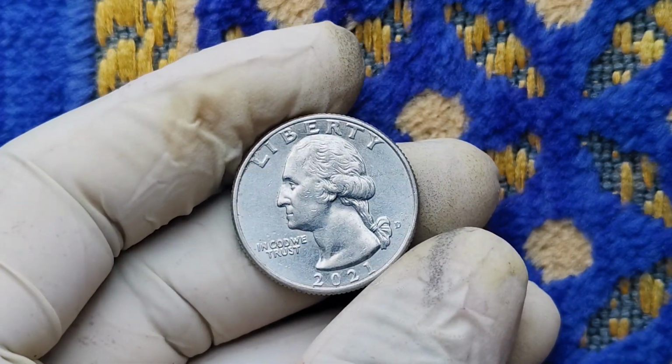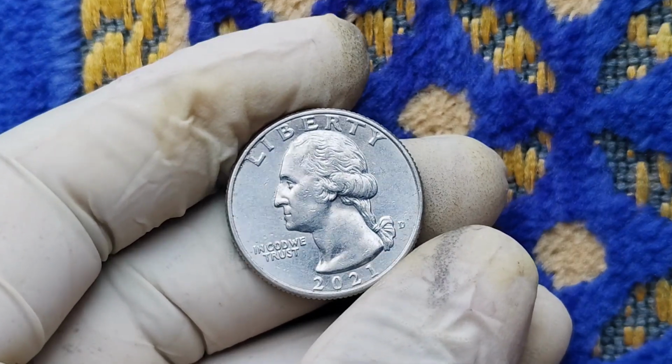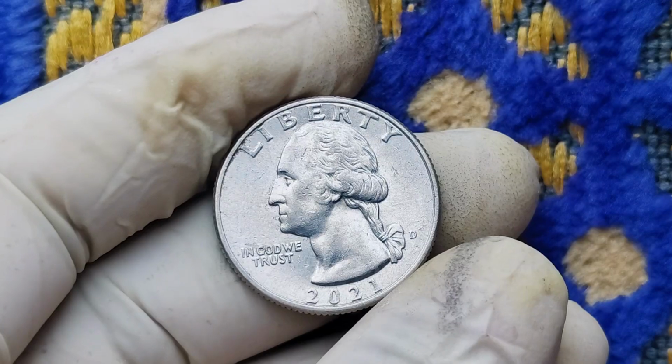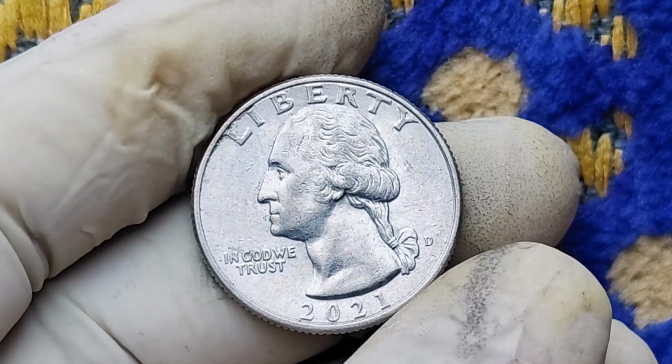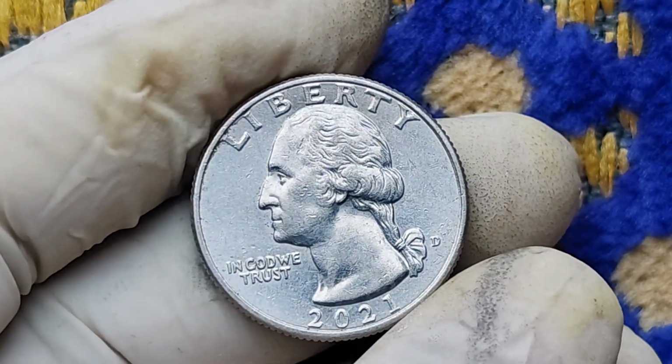The most recent sale of this coin at auction? A jaw-dropping $2.2 million. Imagine finding one of these in your pocket change. Talk about a life-changing moment.